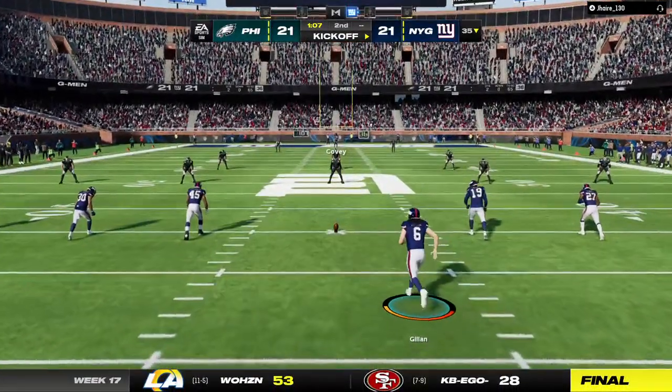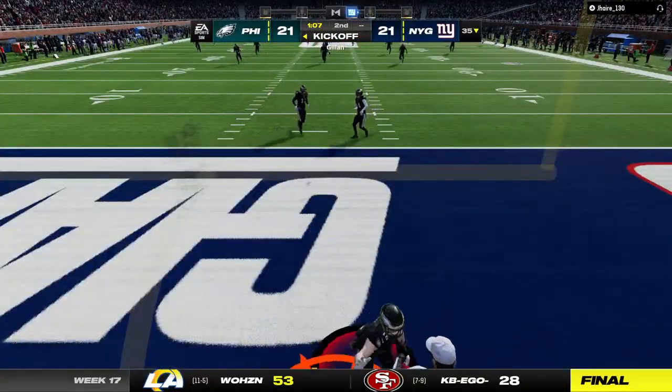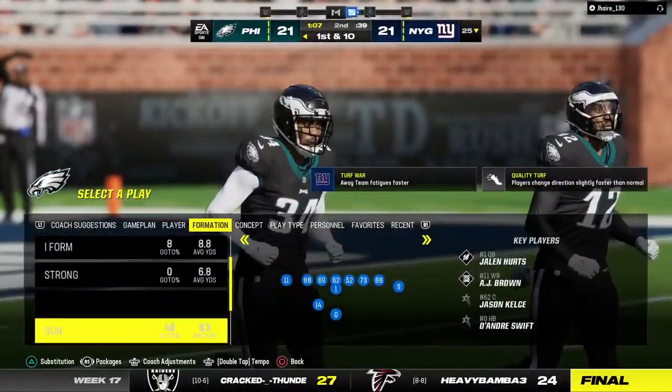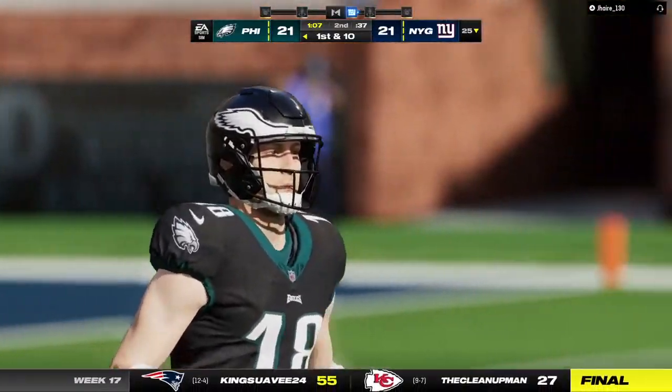A couple of teams locked into a good one here. 21 all the score as the kick's away. And he'll elect not to run with it. And the fair catch on the kickoff will move the ball to the 25, at their own 25-yard line.